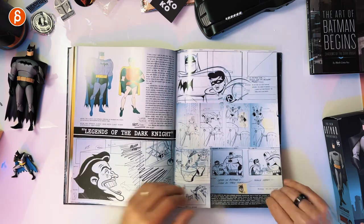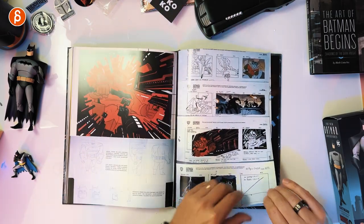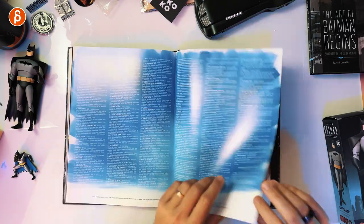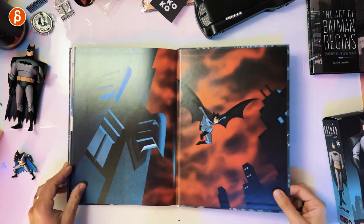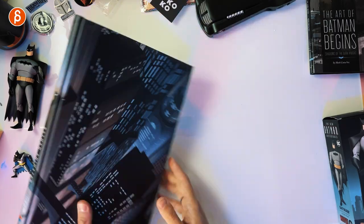So if you are a Batman fan, I highly, highly recommend you check out this series. It's so good. Batman Beyond was also really cool. I have to say, I really like that one too. There we go. So cool. Come on. That is the book.